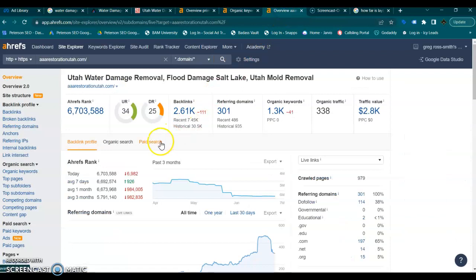We look at your competitor. They have a rating of 25 with over 2,000 backlinks, 300 referring domains. Only 114 though are do follow, so you only have to beat their 114 do follow referring domains in better quality as well as quantity. And they're getting over 300 people to their website, and that's without service area pages. So again, it just shows you how much you're missing out on by not properly optimizing your website. So you need to work on the content and keywords, and then support those keywords with your backlinks so that you can actually rank and you can actually be found for your services in all your service areas.